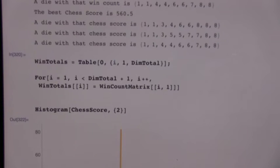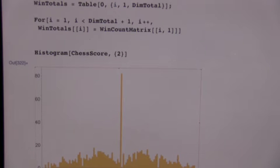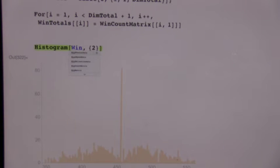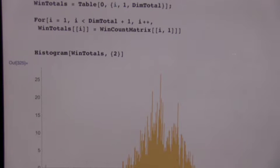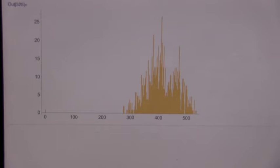And I think I also did the win totals. Yeah, so I just called it win totals. So here are the win totals. Now is this on screen? Yeah, now it is. All right. So what do you think about this chart?